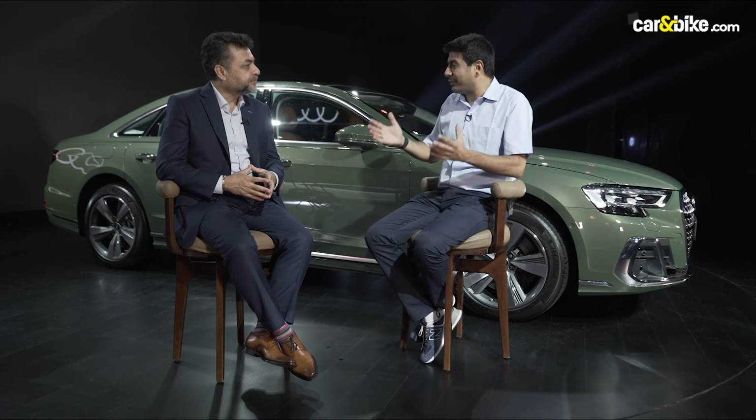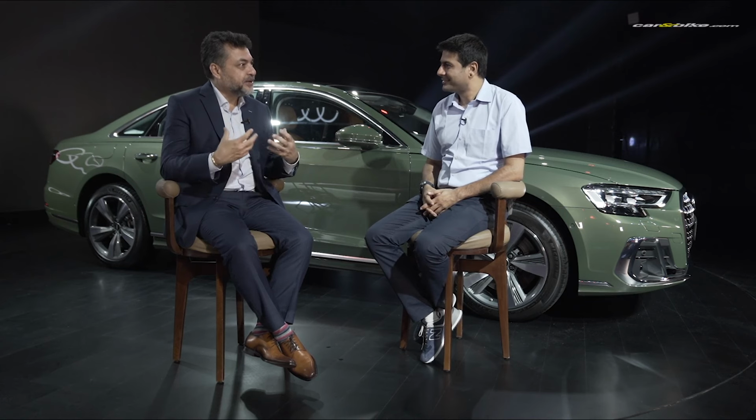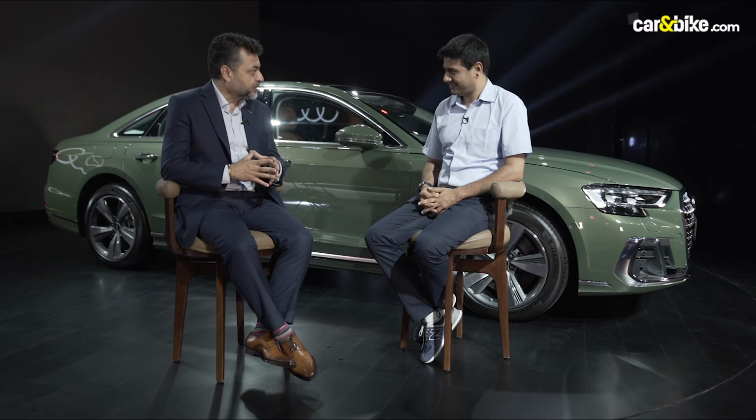Right. I also see a lot of chrome all over the car, right? Especially a lot of chrome on the face, but even on the profile or the rear. So is that something that the Indian consumer wants? Is that your study? Absolutely, absolutely. It really gives a very sophisticated look to the car, and the car looks a notch above. So that's how the chrome is looked at in India. It gives you that feeling.